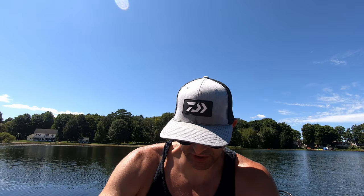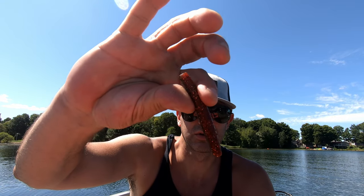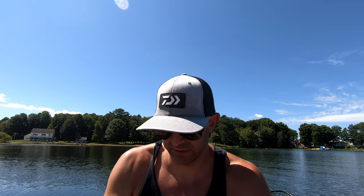And then I almost got hit by a boat. I don't know how this guy didn't see me, or if he saw me and just didn't care and decided to just come within 10 foot of my boat. But I was catching those on the Ned Rig, and the color I was using was the Hot Craw. It's like a red and black.